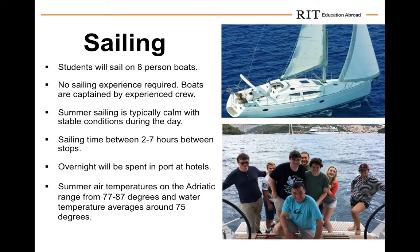So this sailing trip is a pretty unique part of this program. You'll be sailing on 8-person boats, and that top right picture is a picture of the kind of boat you'll be sailing on. You don't need to have any sailing experience. The boats are all captained by experienced crew. In Croatia, summer sailing is typically calm with stable conditions. Summer air temperatures on the Adriatic range from 77 to 87 degrees, and water temperature averages around 75 degrees. So really, summertime is the optimal sailing time in Croatia.